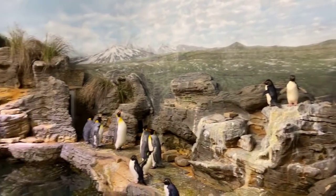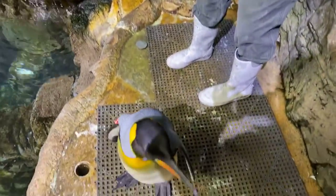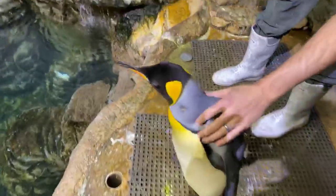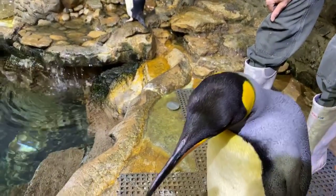So I'm inside the polar exhibit. We're inside with three species of penguins. Really cool exhibit. This is kind of an interesting time to be in the exhibit too. It's a lot of really cool stuff, especially this guy right here. This is probably my favorite bird. He's what I like to call an adorabro. His name's Burger. He is a king penguin.